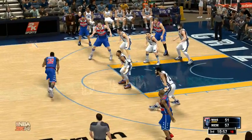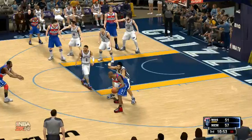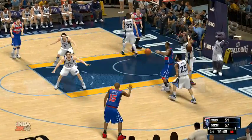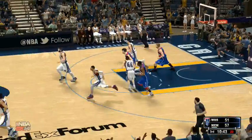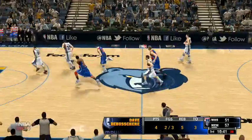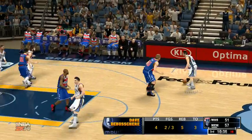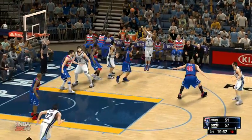Johnson outside. Passes it to Boss. Back to Johnson. Nice ball movement by Washington. Six on the shot clock. Here's the three. It's rebounded by DeBuscher. DeBuscher's got five rebounds tonight. And we're just about a minute and a half into the third quarter of basketball.